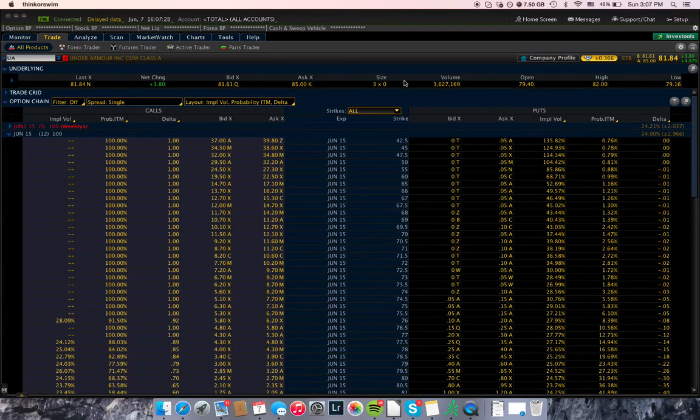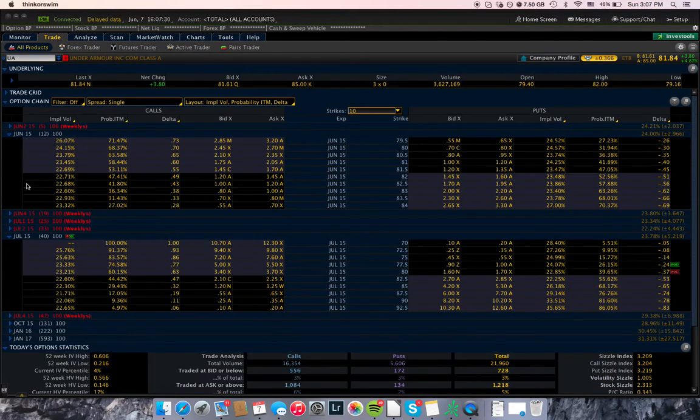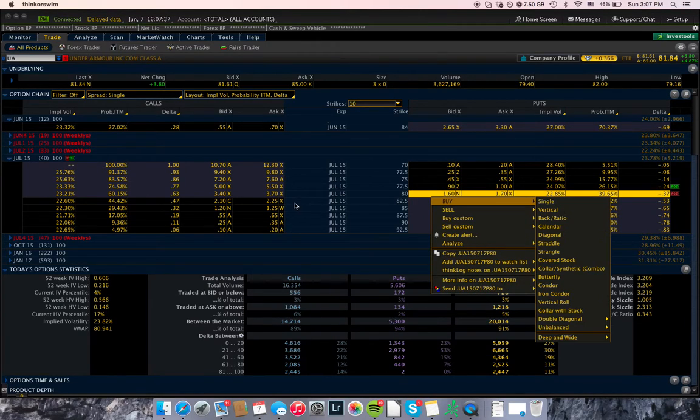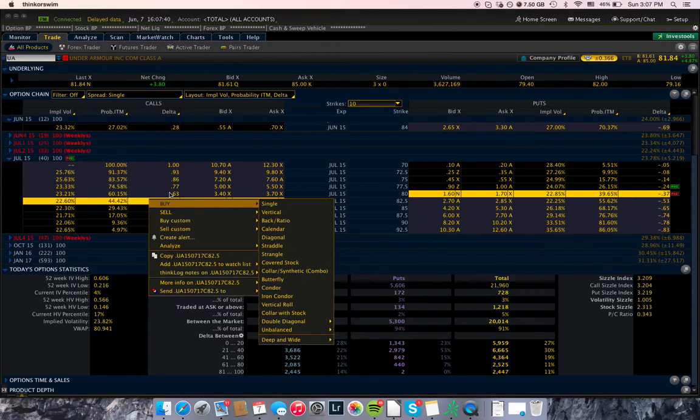Yeah, let's take a look at volatility. Take this down to 10. Right, okay. So I mean, IV rank is extremely low right now. So there's no point in selling puts at all. Not at all. So let's take a look at the 1 in the money, 1 out of the money debit spread.